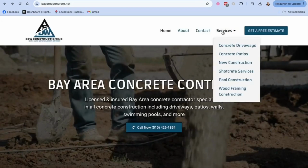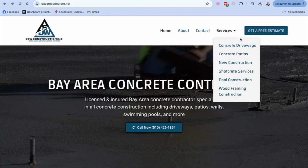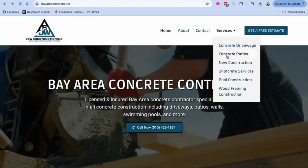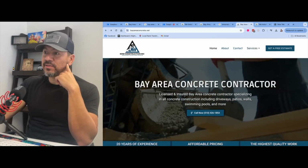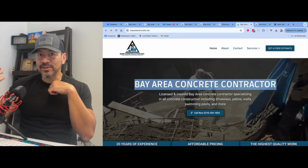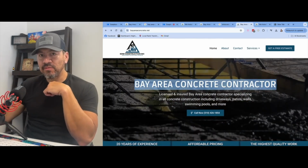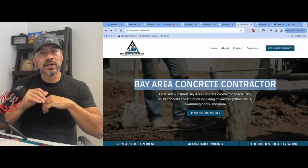So there you go. Of course, he's got other pages here like pool construction, wooden framing construction, new construction. Those are a lot harder to rank for. I don't think he's even ranking for that, but I don't really think he cares as long as he gets found for this main keyword. But having all those other pages and properly titled title tags and descriptions on each specific page just gives you more opportunity to get found online.